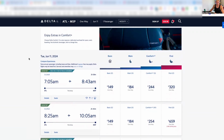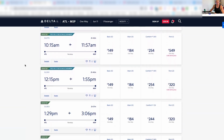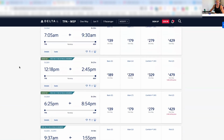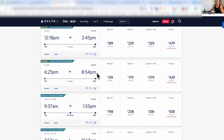Now the other option, right? Atlanta to MSP. Think about these prices, right? 184, 184. So we're looking at close to $350 total on these one-ways. I think I ended up choosing this one, 1:29 p.m. And if I wanted to, a direct flight, like I said, Tampa into MSP, this is actually a pretty good cash price right away. 180 bucks, 230, 180 bucks. So this one's a pretty solid one.